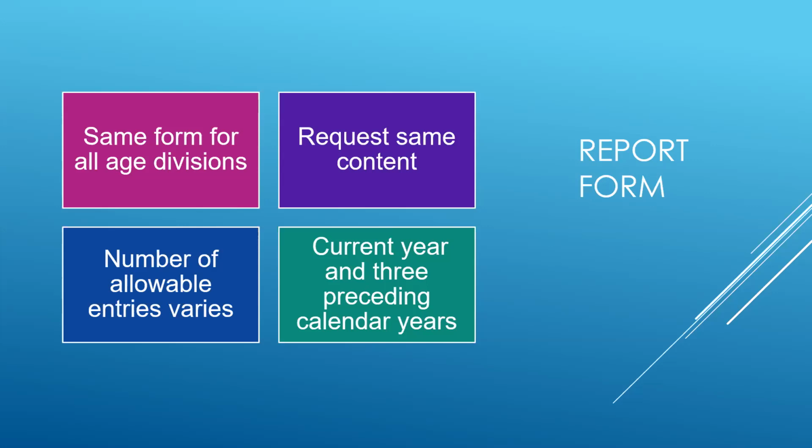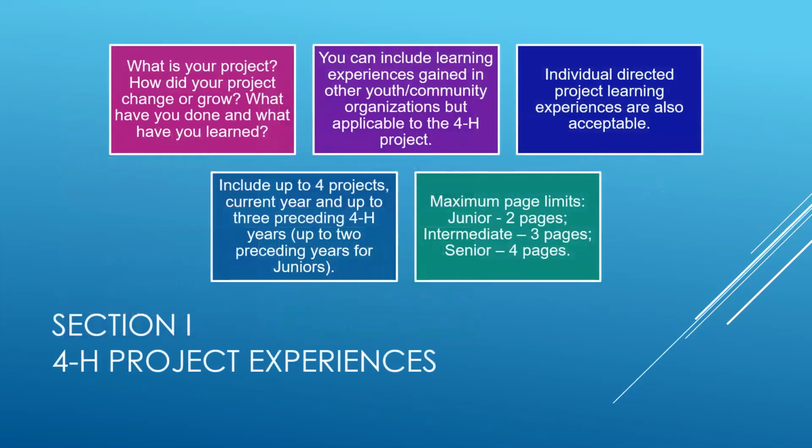And that's very important because, like I said, you're limited to a number of entries allowed in each report form. So you want to be selective of what you choose to talk about in your report forms, so the agent or the person that's judging your book can get an overall feel of what all you've done throughout your 4-H career. So the first section is going to be the 4-H project experience.